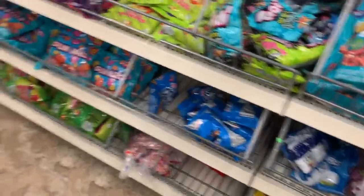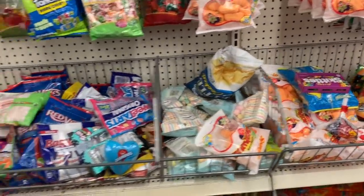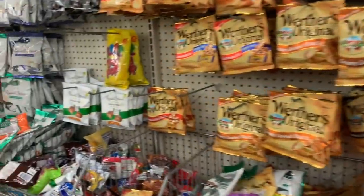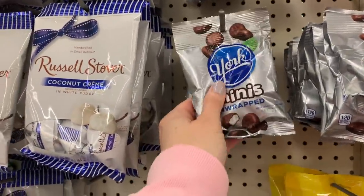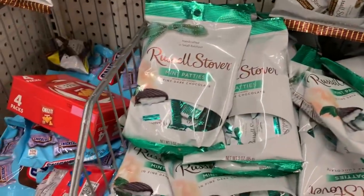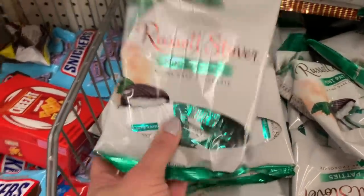I'm so conflicted right now. Look at all this stuff I have in my cart. Skittles, sweet tarts. A lot of the sugar-free candy by Russell Stover. The York Minis unwrapped. That's sounding really good right now. The mini Snickers. And the mint patties.